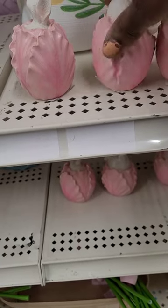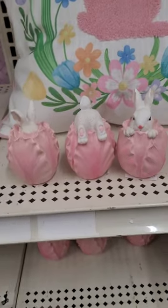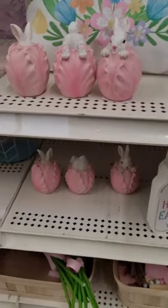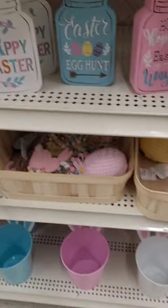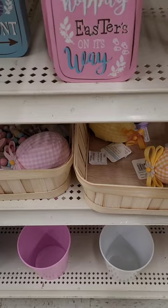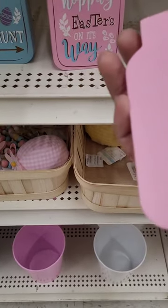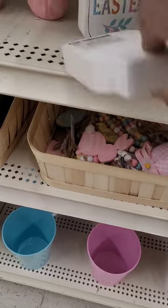These guys are cute. $9.99 a piece. Home Goods definitely had the ones with the four or five in a row for 14, so probably get a better deal versus $10 a piece. But they are really, really cute. Happy Easter. Hippity hoppity Easter on its way. Cute Easter egg hunt. Those at $5.99. And Happy Easter.